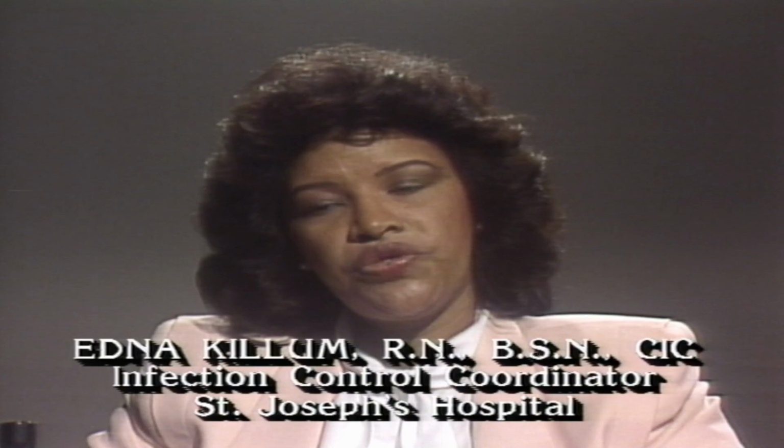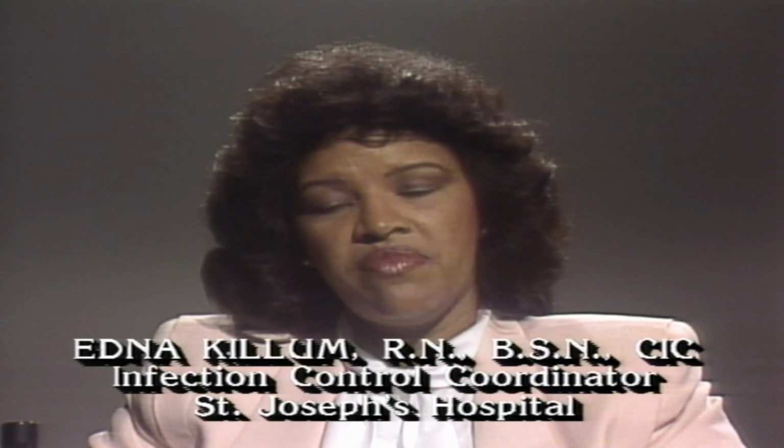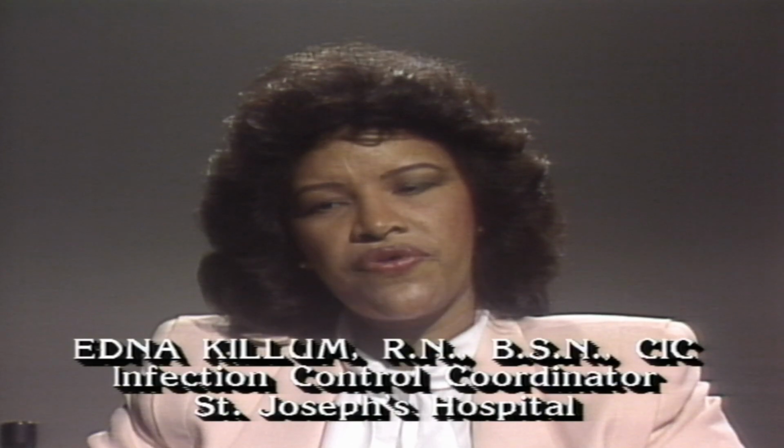It's necessary to wear the protective attire for many reasons. First of all, healthcare workers tend to be somewhat fearful as they provide care to AIDS patients. By understanding the need for wearing protective attire, they relieve themselves of the fear that they have. These precautionary measures are not new. They are ones that we have used, especially with hepatitis B.